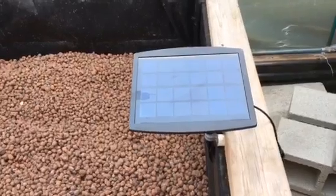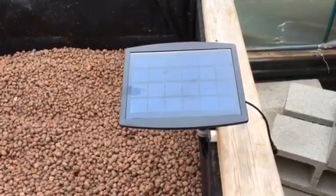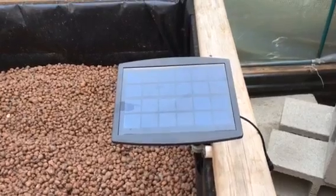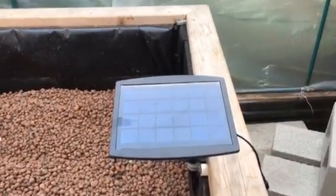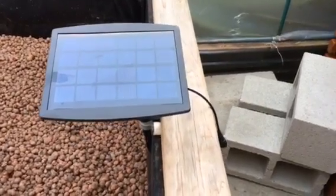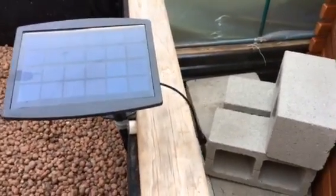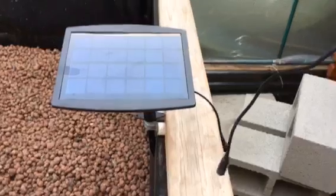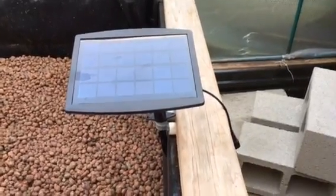This is for my lights inside my pond. So I'm trying to not use up electricity. This is capturing the daylight energy, and then later on in the evening I take this cord, attach it to this guy here, and voila, the pond lights up. Let's look at the pond inside.